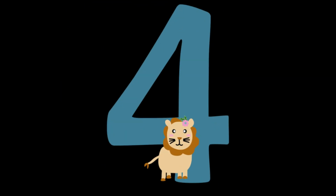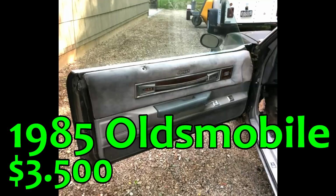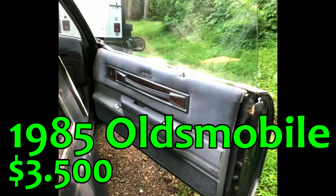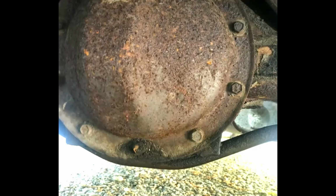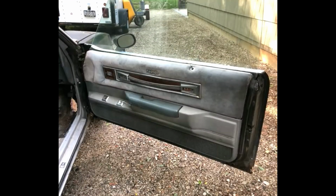Number 4, 1985 Oldsmobile 442. Here's something raw, rugged, and dripping with 80s muscle car heritage. A 1985 Oldsmobile 442. Located in Huntington, New York, and offered at $3,500. This car isn't for the faint of heart. It's rough, it needs work, but it's also a legitimate piece of performance history.